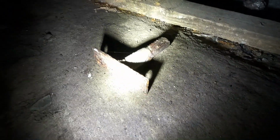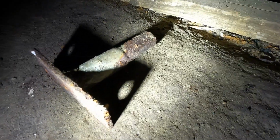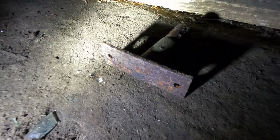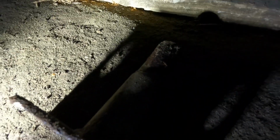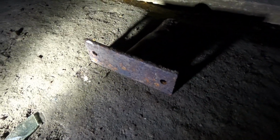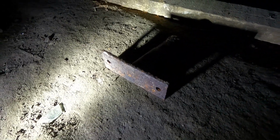Here we have what looks like a pin with a plate on top, what would have been placed between the rails. Turn my brightness down a bit. That's a bit better. We haven't really seen much remaining of the railway, to be honest, so this is a nice little find. Here's what looks like some racking, just laid around.